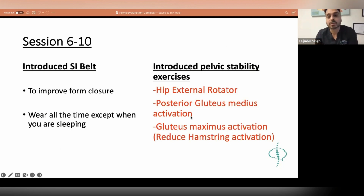So what we did was introduce hip external rotator activation, posterior gluteus medius and gluteus maximus activation, and we reduced the hamstring activation, because he's very hamstring dominant and tends to use a lot of hamstring for hip extension.